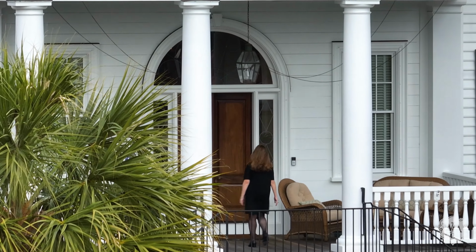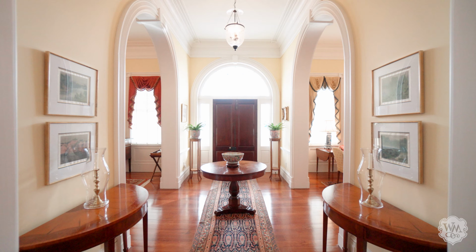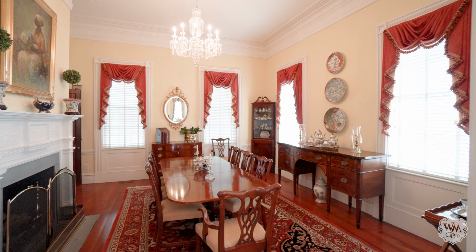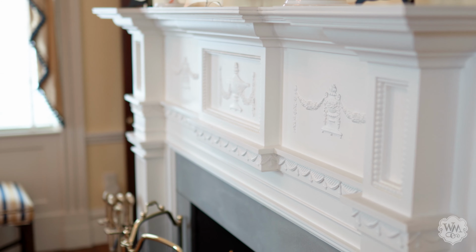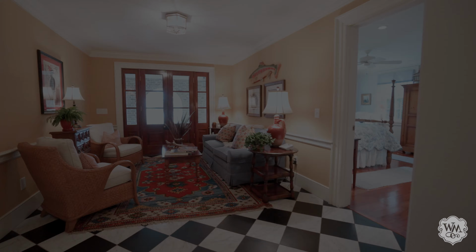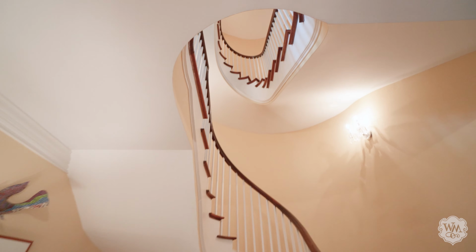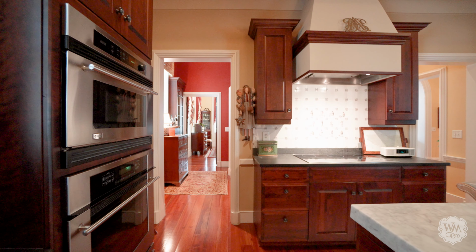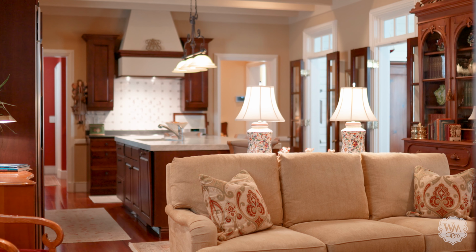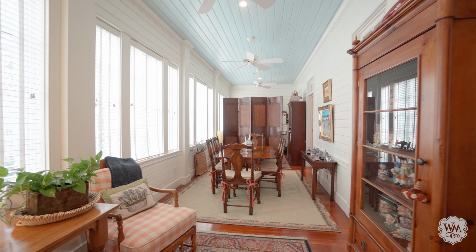Come on. Designed by Miles Gandy Whitfield, this custom-built four-bedroom home offers stunning details, such as elaborate moldings and trim in the front parlor and formal dining room. A grand floating staircase is reminiscent of that seen in the historical Nathanial Russell house downtown. Its beautiful gourmet kitchen opens to the family room and a wonderful adjoining sunroom.